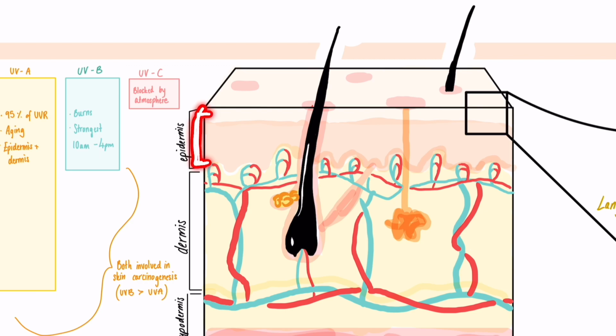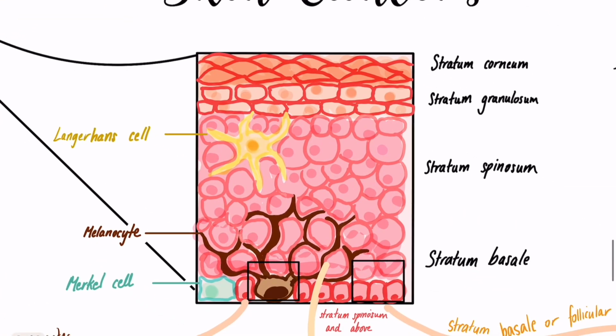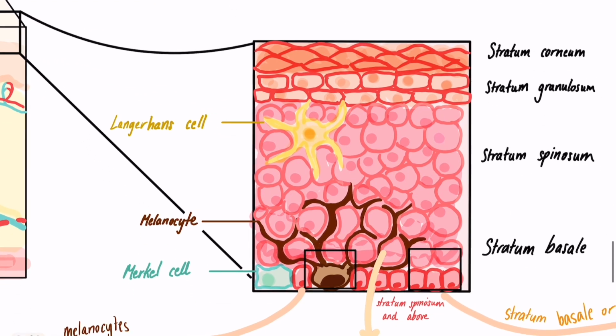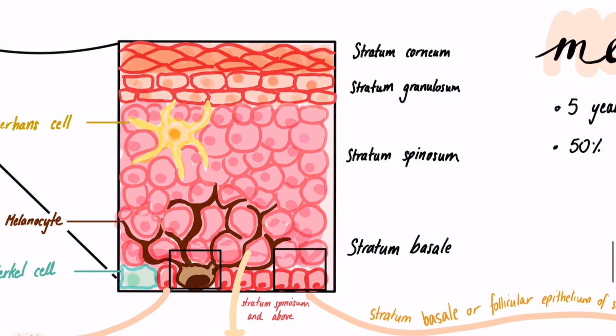As you can see, the dermis is underneath or deep to the epidermis and contains things like our blood vessels and our hair follicles and our sebaceous glands and eccrine glands. Zooming into the epidermis here, we've got a bunch of layers which can be remembered as come, let's get some beers, which is what every medical student says at the end of the week.